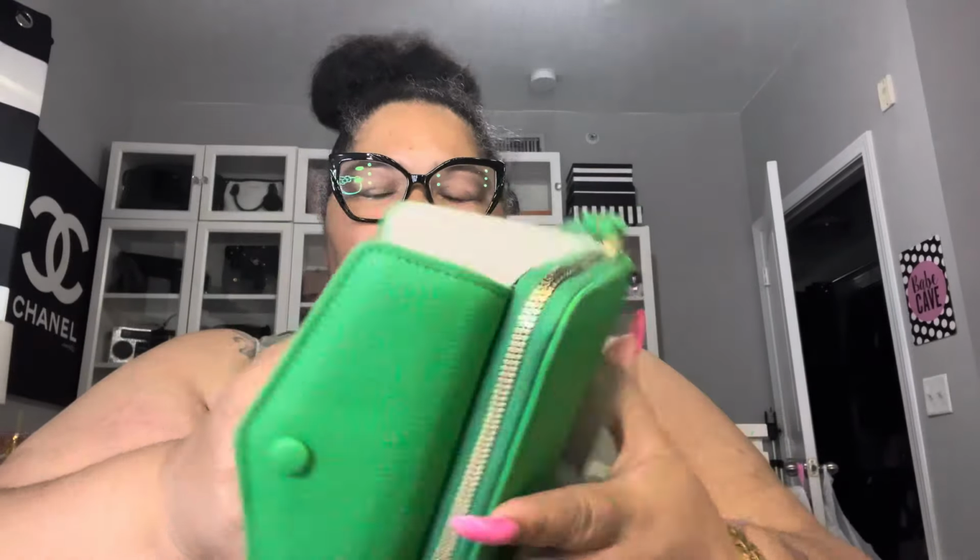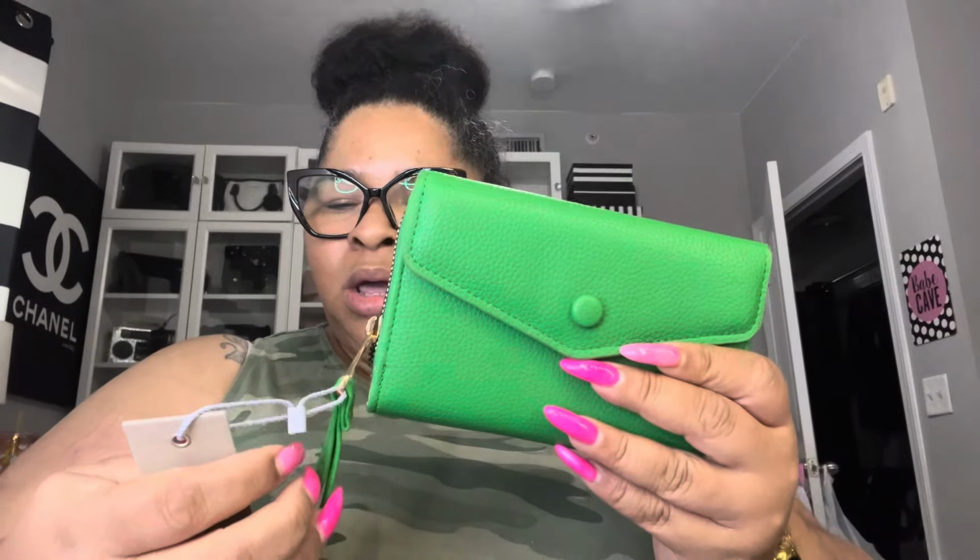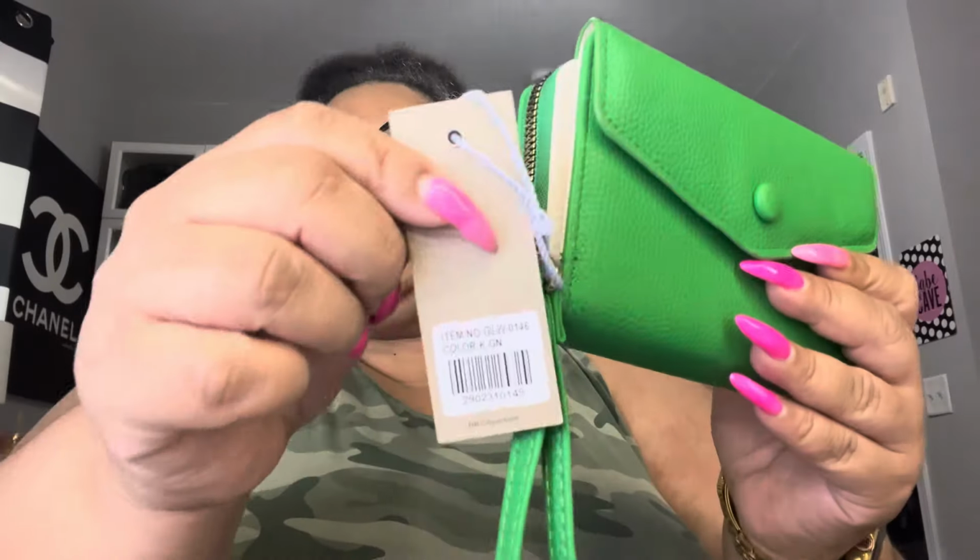$7.99. Didn't want to pay that because this is going to be a fast fashion item. I'm not going to pull for this a whole lot. And then they have this little part right here for your coins or whatever you want to do. So very inexpensive, but I prefer to pay less than that. If I could get it around six or less, that's even better for stuff like this. I do not like to spend a lot of money on these types of wallets, even though they're cute, whatever. But yeah, got that from Ross for $7.99.